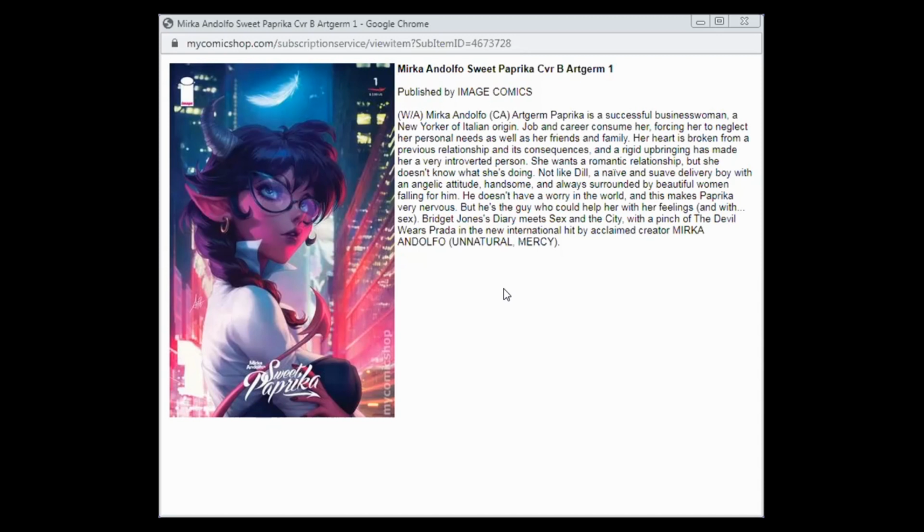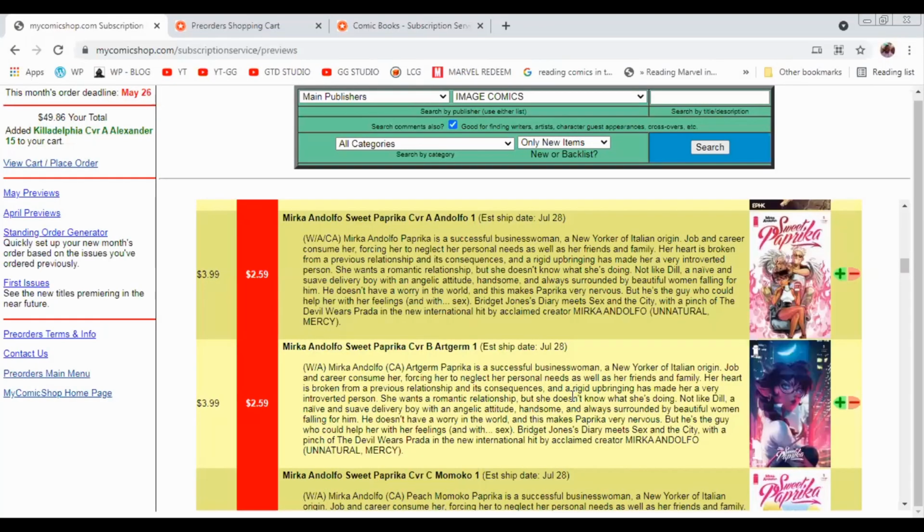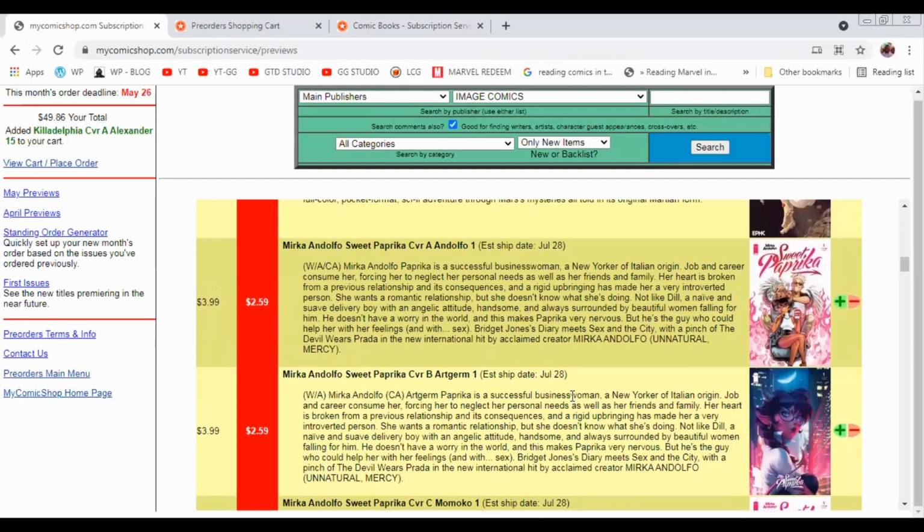Oh my gosh. Bridget Jones's Diary meets Sex and the City with a pinch of The Devil Wears Prada in this new international hit by acclaimed creator Mirka Andolfo. She's had several series since starting to publish her works in America with Image and another publisher too, but I don't remember. I'm curious, I wonder what she does with this. And I like her art. Just her as a storyteller, I dig it. But so many damn books, like so many covers, I don't know.